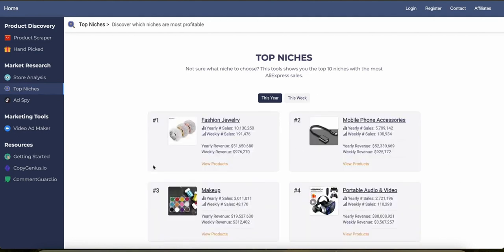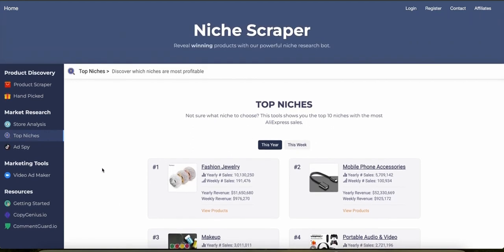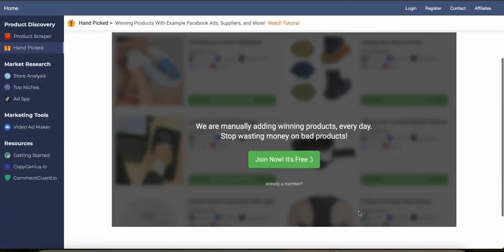And what about their profitability and pricing tools? Well, Niche Scraper includes a profit calculator that helps estimate the potential earnings by considering various factors like shipping costs, product costs, and suggested retail prices. This tool is invaluable. It's super useful for quickly assessing whether a product could actually make you money or if it's gonna destroy your business.